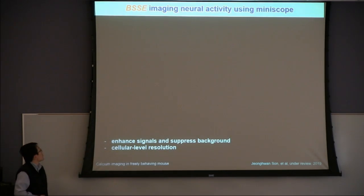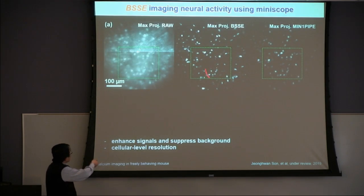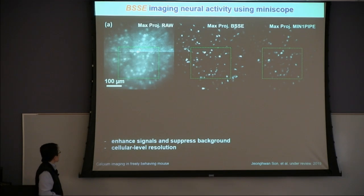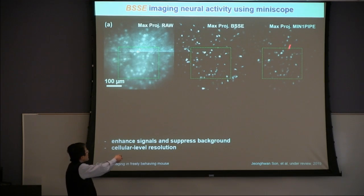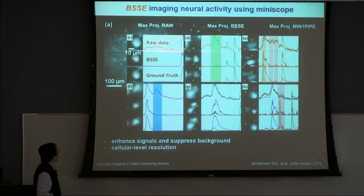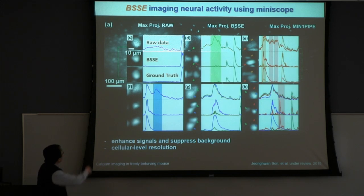And we also tested with calcium imaging. So this is the raw data, and this is the BSSE processed data of the neuron firings. And this is another latest technique we use as a ground truth for validation. If we process the data and zoom in on some of the regions, the top row is the raw data, this is the BSSE data, and this is the ground truth.